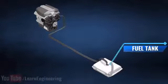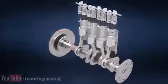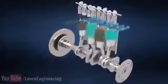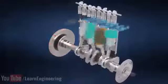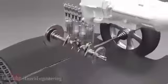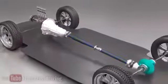The fuel supplied to the engine produces combustion and enough pressure and temperature energy to move the pistons. The linear motion of the piston is transferred to rotary motion using a slider crank mechanism. A transmission is used to transfer this rotation to the drive wheels.